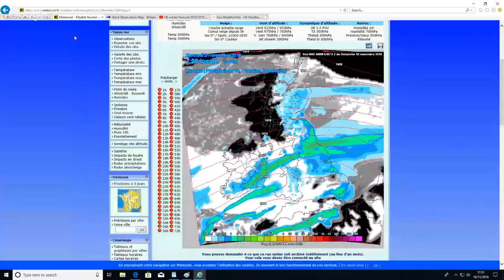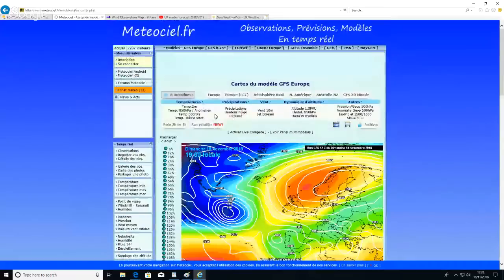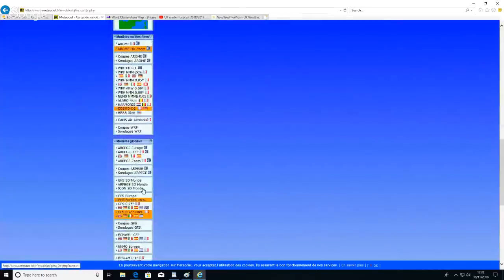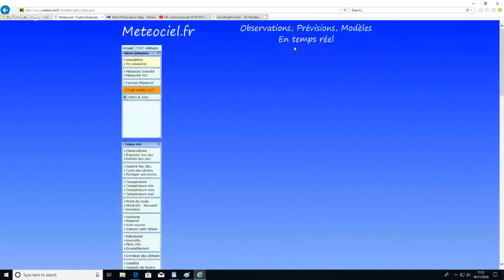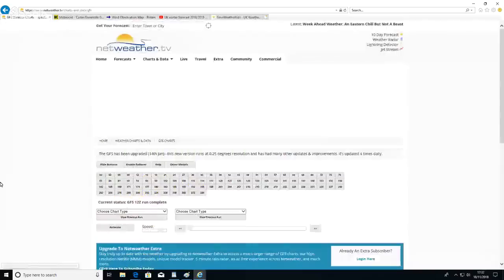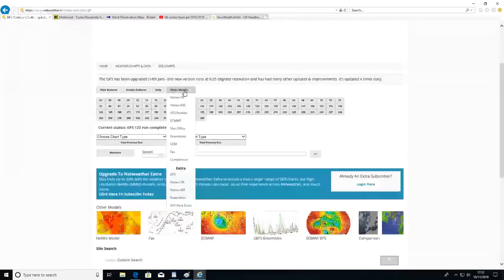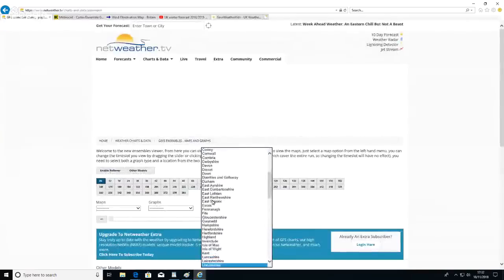I suppose if we want to continue with the theme of the uncertainty of these model runs, I guess we could have a look at the ensembles to get an idea of the kind of spread. Where are they again? Actually, we can probably do it on the weather. Might be easier just to get an idea of that. Ensembles. Let's just look at London.